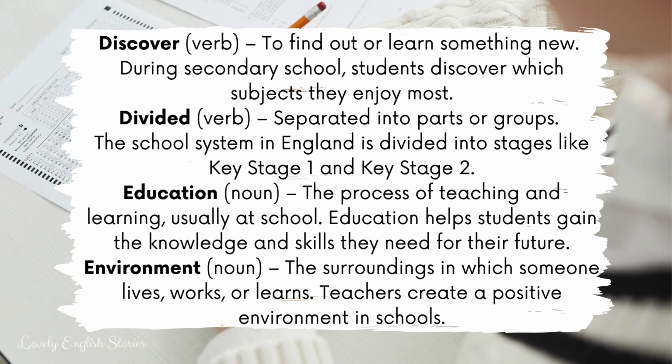Divided or to divide means separated into parts or groups. So the school system in England is divided into stages like Key Stage 1, 2, 3, etc. Education. Well, what is education? It is the process of teaching and learning. It usually takes place at school, but you can continue to educate yourself through life. Education helps students gain the knowledge and skills they need for the future.